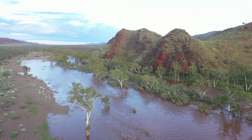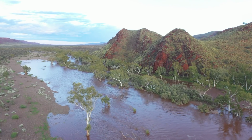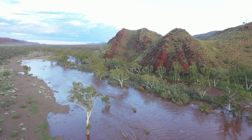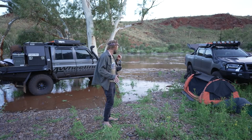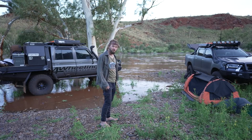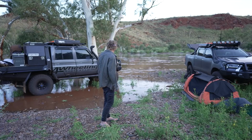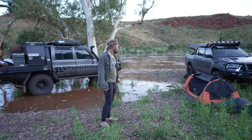I think we all slept and didn't even hear this. It's insane how that water's just come in. 10 minutes ago, between the time of Chris grabbing the camera out, it's actually already come up another foot. So we're gonna have to move the cars, the trailer and everything very soon.